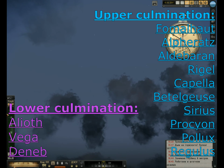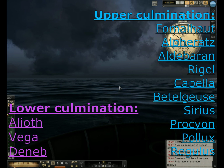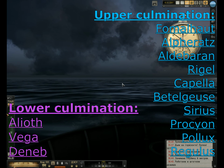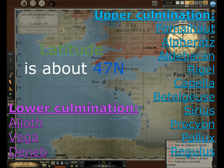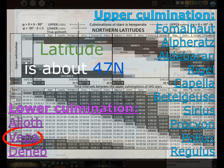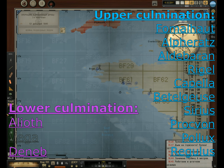To clarify this list, we need to keep in mind the approximate latitude from which we will conduct observations. It is about 47 degrees north latitude. We can tell right away that we will not see the lower culmination of Vega because we are farther south than 53 degrees north latitude. It is also doubtful that we can use the lower culmination of Deneb to determine our latitude, but we can still observe it if we are farther north than 46 degrees north latitude.